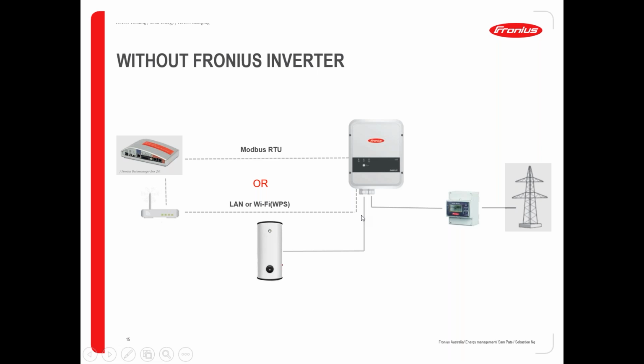Now this slide is when we have a different brand inverter installed at the site. Whenever there's a different brand inverter installed at the site, and you would like to switch on a specific load based on the surplus energy coming from that different brand inverter, you will need to get a Fronius Datamanager box 2.